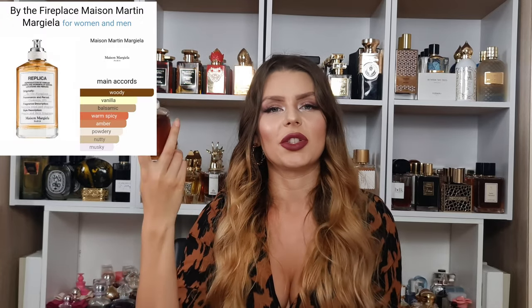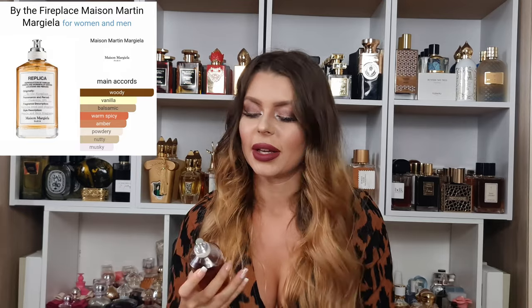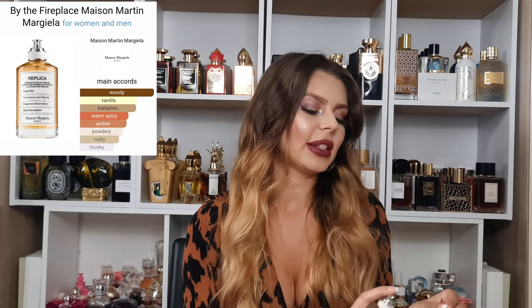Next, two more perfumes. The next one we have is By the Fireplace from Maison Martin Margiela. By the Fireplace, it's again a different one.